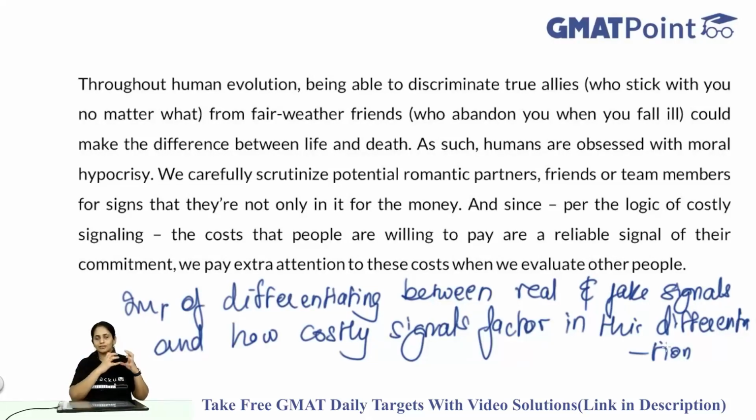So now you understand that this is about virtue signaling, that differentiating between real and fake signals is important, and how costly signals factor into this differentiation, because those who are evaluating it will know that a costly signal is more likely to be a real signal than a fake signal, because it requires a commitment. It's a reliable signal of their commitment, and that's why people give more importance to costly signals than to signals which bear no cost. So you will feel that those are not reliable signals. A costly signal is a more reliable signal, a real signal.